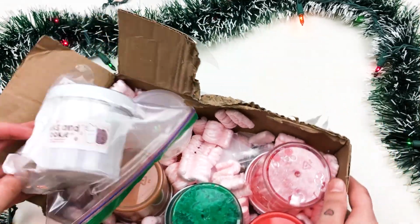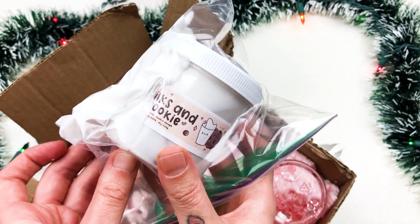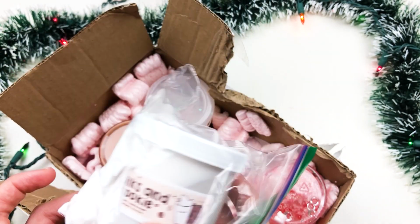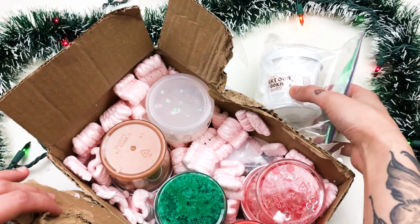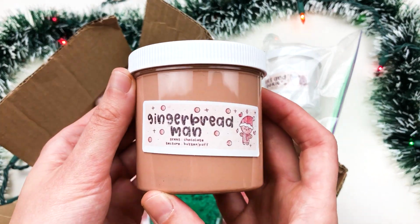So without further ado, let's get right into this Shlime review. So this package got here in 8 days, and as you'd already seen, the box got ruined from the slime, and the slime wound up leaking more after I put it in a Ziploc bag, so I'm glad I at least did that. Again, these were not bubble wrapped, and I'm really happy that that was the only damaged slime.